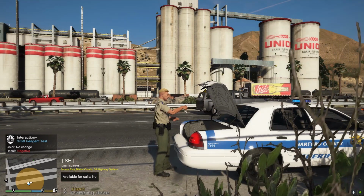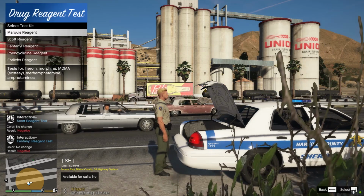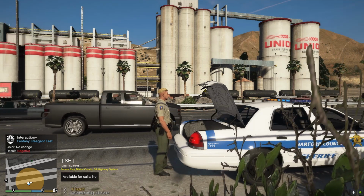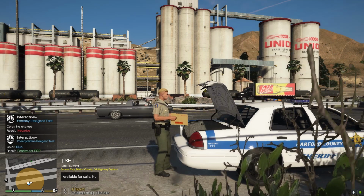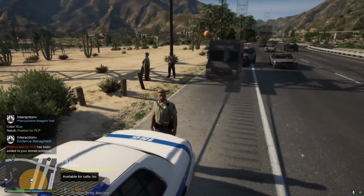And if this all comes back as nothing, well then he at least doesn't get any drug charges on him today. But he is certainly going to get a Grand Theft Auto. Let's test for that one. I'm not even going to try to confuse myself on that saying. But yeah, he's going to get at least the Grand Theft, the eluding us. Okay, positive for PCP. Well, there you have it. Okay, so that's been added to the stored evidence.